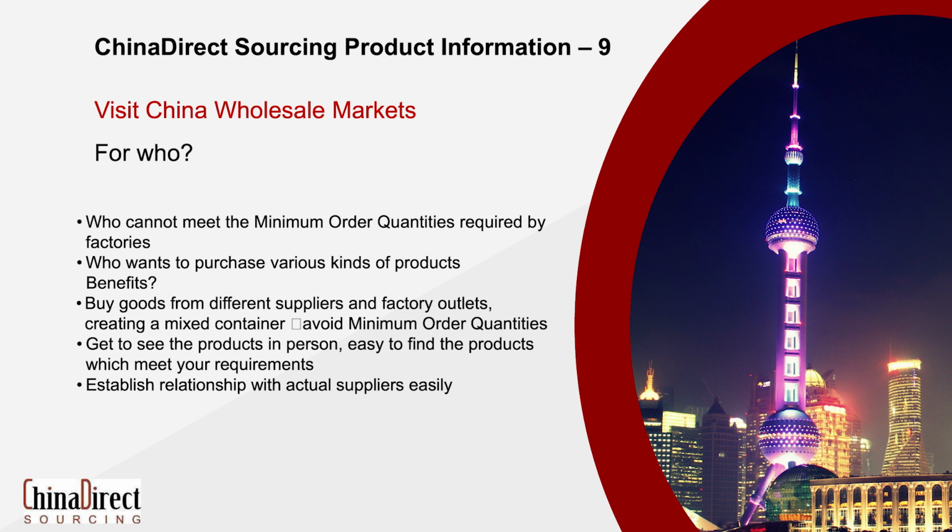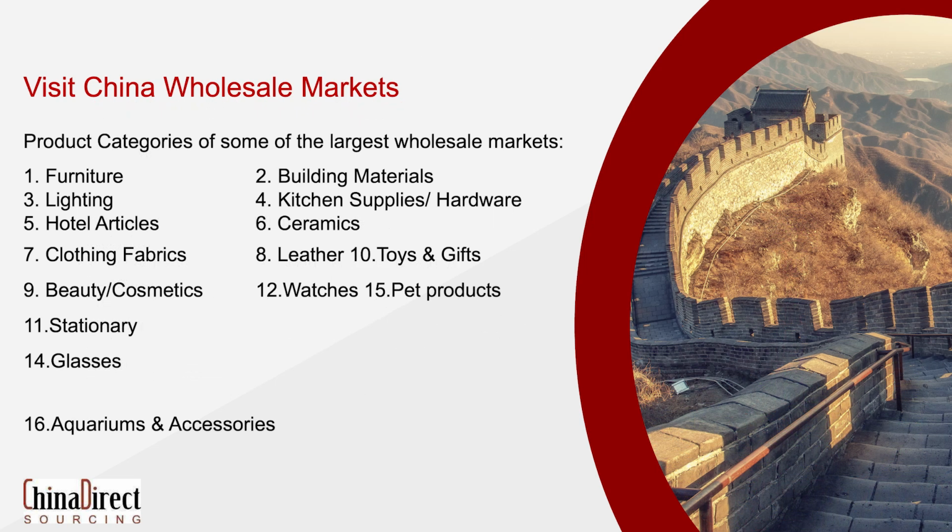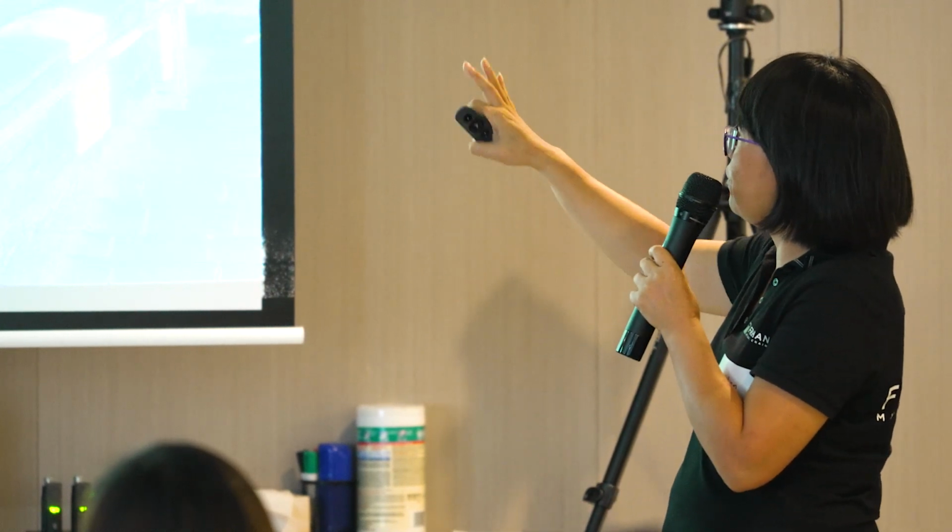So how does that look? You see, there are many different wholesale markets in China. For example, related to building and construction, you would have a building supplier, or kitchen supplier, hardware, or ceramics, or lighting, or furniture. Something like that. Or you may have any other wholesale market. Those are 16 different categories of the largest wholesale markets.